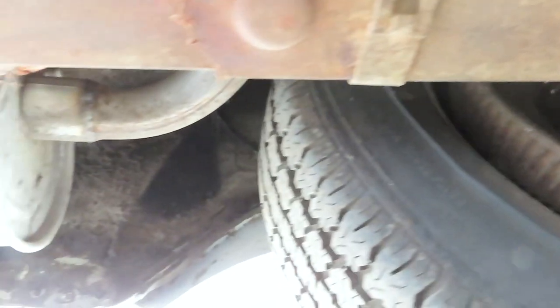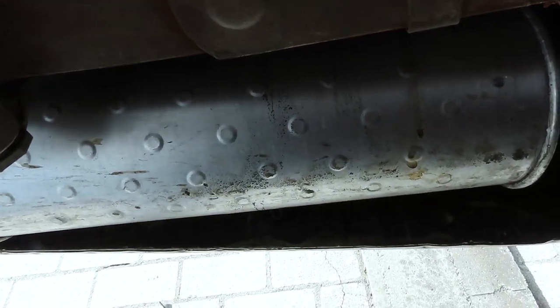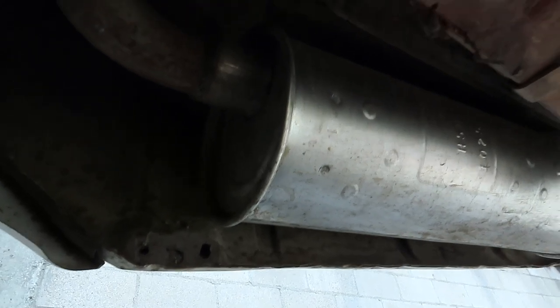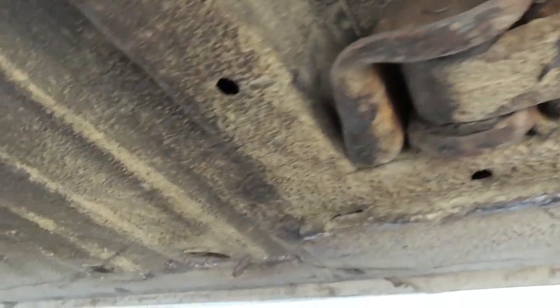And same back here, hard to see with the exhaust there, but the rear lower quarters look really good. And up here as well, you can see all the factory stuff is there. There's nothing kinky going on there. And coming back to this side, you can see again the inner rockers and the floors are just great under here. Very nice car.